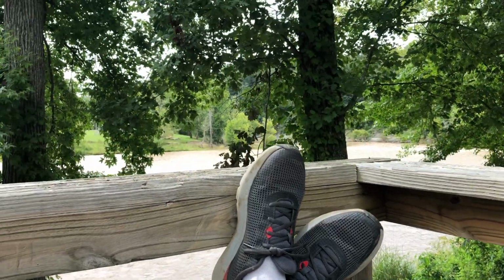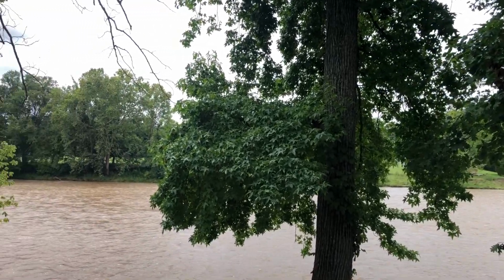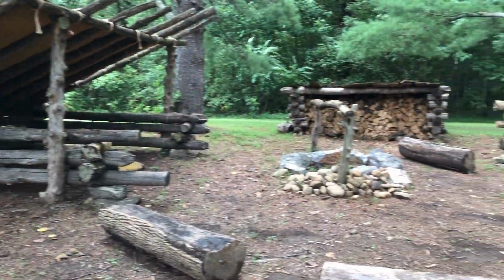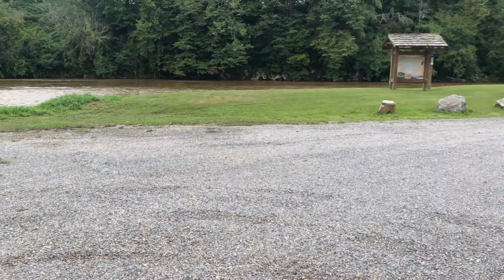You'll also find plenty of spots to relax by the river, and while I was there, they also had some educational programs running. So it was a graduate student from a nearby university who was teaching people about the history and the culture of David Crockett, the area, and I thought it was super cool and interesting that they provided that.